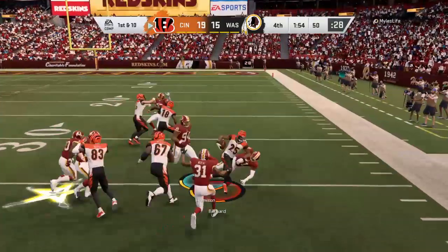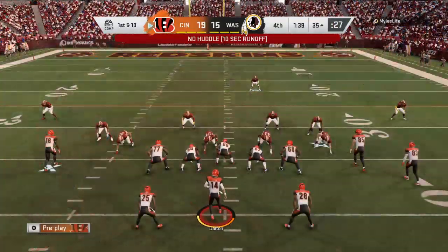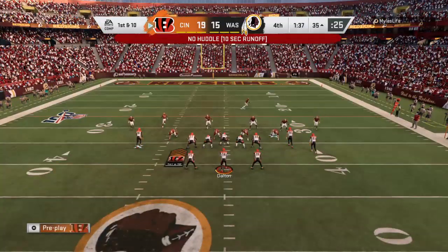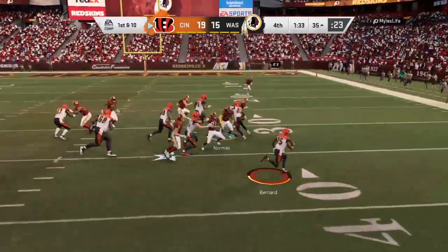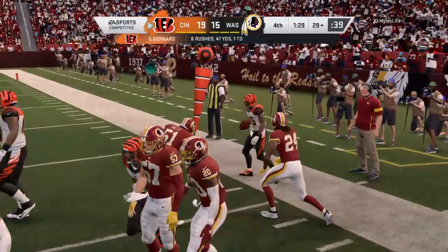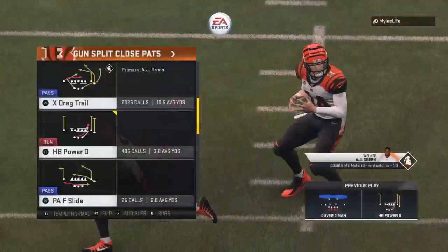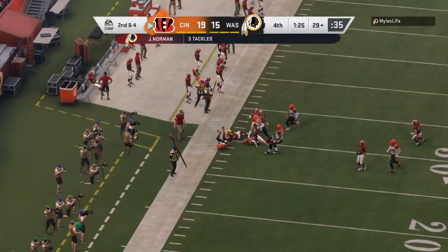They find some open field here. And he's got this down to the 35. That one good for 15, and the Bengals get a first down. Ball up to the 35 now as they come up on 1st and 10. A bit of an opening there on the first down run as they get this forward for about 6 yards. It's a 6-yard gain on the ground, and that'll make it 2nd and 4.